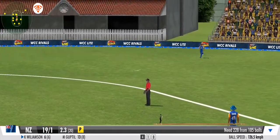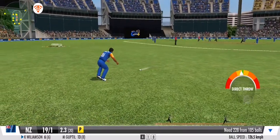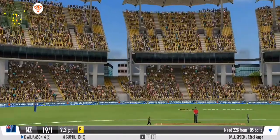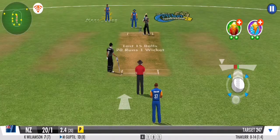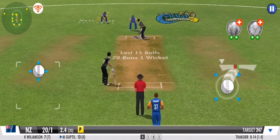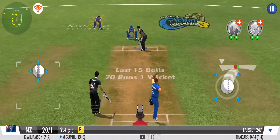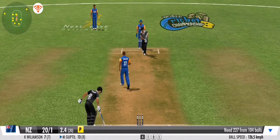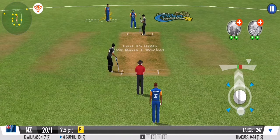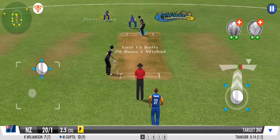Quick shuffle, and it's all in the wrist. Ball flies down the leg side. He has to be lightning on this one if he's going to be safe. Steps out his front foot and defends that beautifully. The pressure seems to be building here for the batting team.